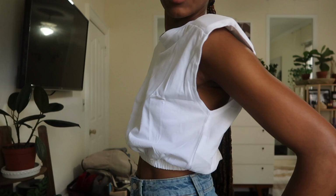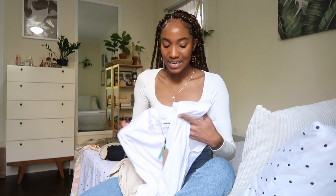I also picked up this white padded shirt. It has these two pads on the shoulders, but honestly, I'm not sure that I'm a huge fan of it because I don't know. I look like a football player. But I do like that it's cropped and it cinches at the waist with this little elastic.